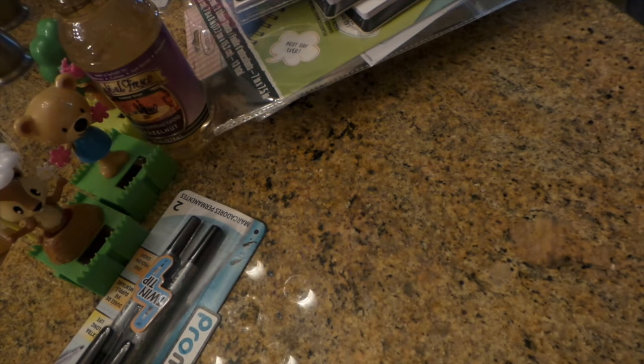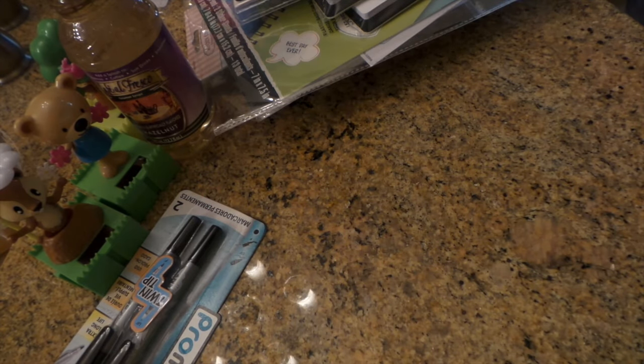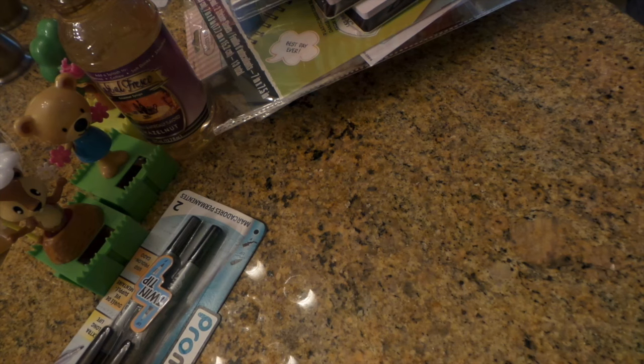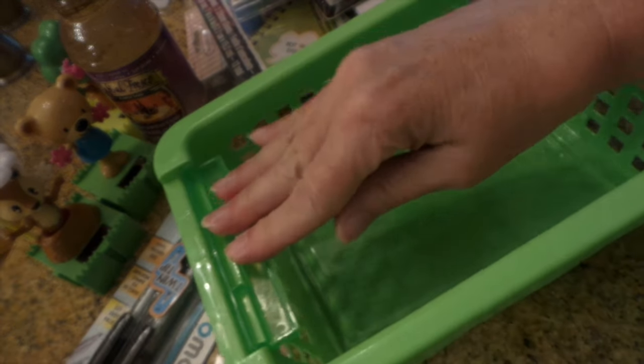Then for organizing, I'm organizing my craft room like crazy. So I bought 3 of these. I already used one. Bought 3 of those. These came 4, and I've already taken one out and used it. And then these are those stackable ones, which are really nice. Kind of wish I would have gotten more of them. See, now that stacks nice.